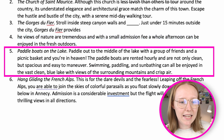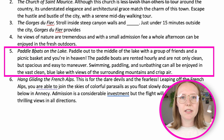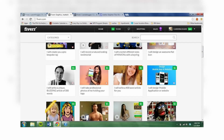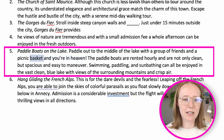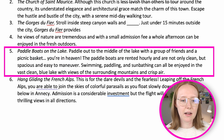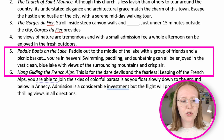Paddle boats on the lake. So I haven't, again, followed my capitalization. Super simple mistake that's really, really common, especially for younger writers, as I was at the time of writing this. Paddle out to the middle of the lake with a group of friends and a picnic basket, and you're in heaven. I mean, if I really want to say that, that makes it much better. You don't have the ands back to back. Swimming, paddling, and sunbathing can all be enjoyed.